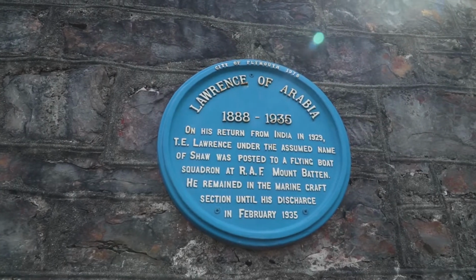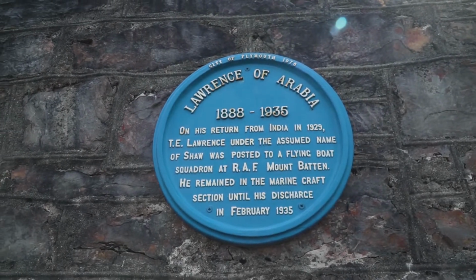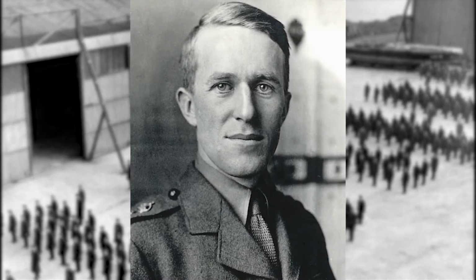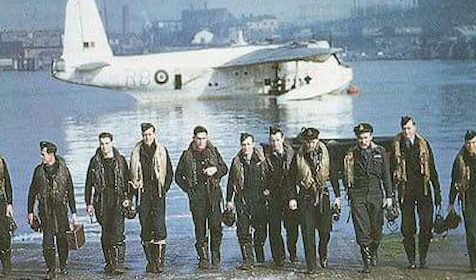A blue plaque at the top of the village honours Aircraftman Shaw, better known as Lawrence of Arabia, who was stationed at RAF Mountbatten. He was a regular member of Turnchapel Sailing Club and had his shirts ironed by a lady of the village.